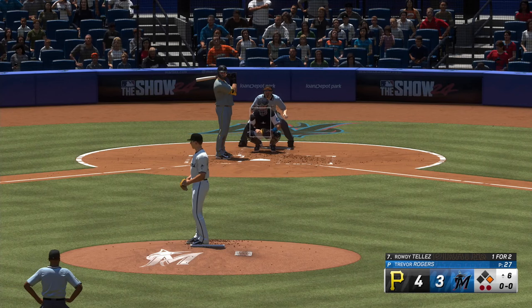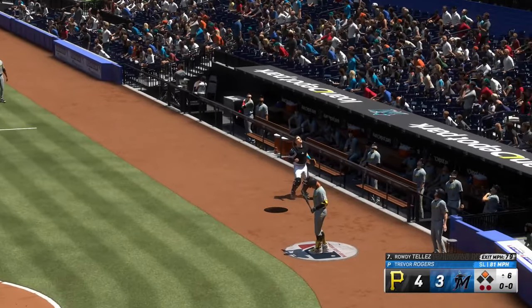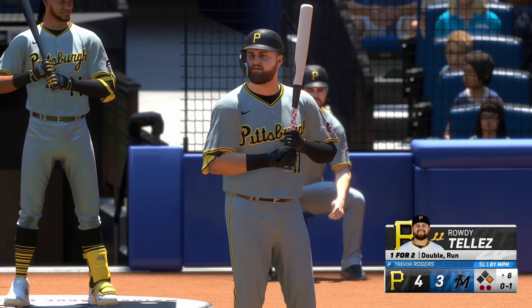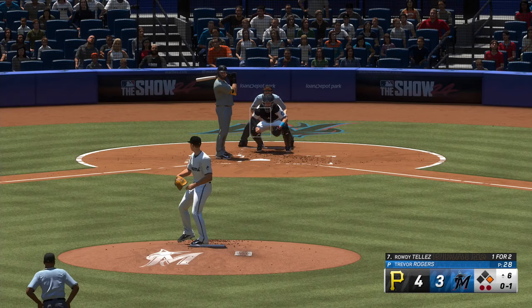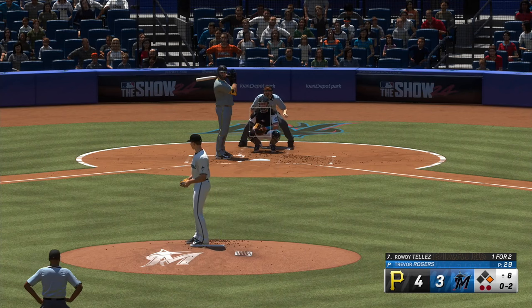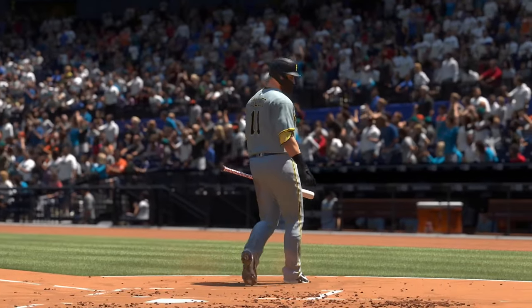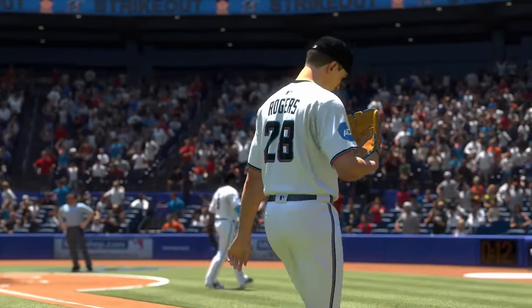And now it's Rowdy Tellez. This one popped up. Foul ground, first base side. Cortez drifts towards it, and that's a foul ball. One hit, no errors, and a man left. 6-7-8 due in the bottom of the sixth. It's the Pirates 4 and the Marlins 3.